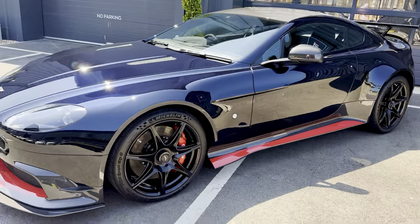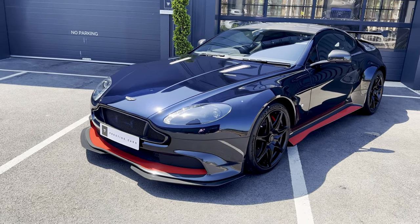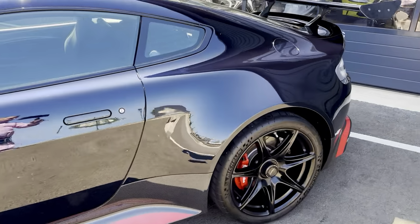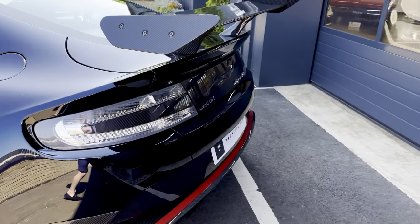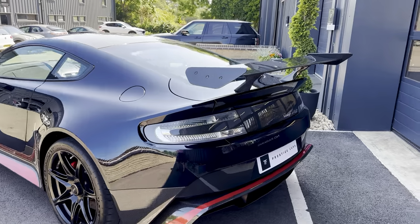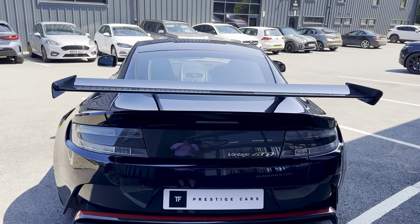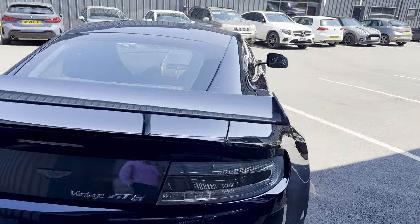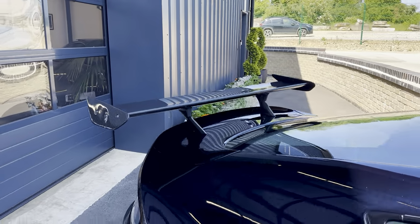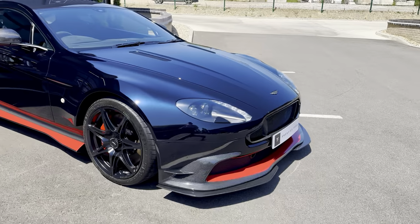You can see already the GT8 accent pack, which is in red at the front along the sills, and you even get it on the rear diffuser. You can see this big carbon fibre rear wing. It's part of the gloss carbon aero package, which this car is fitted with. It gives you the carbon rear wing. It gives you the splitters at the front.